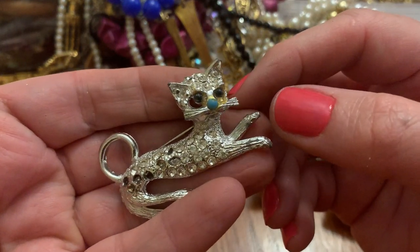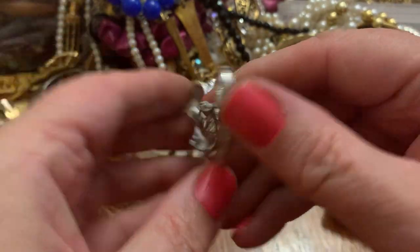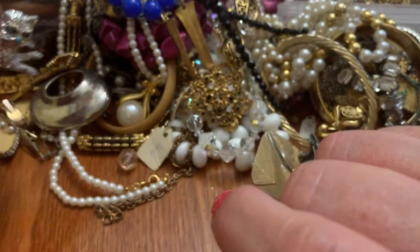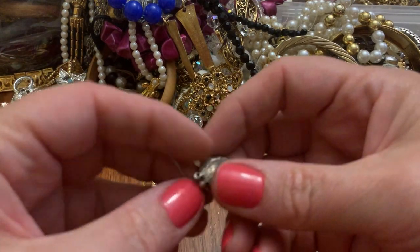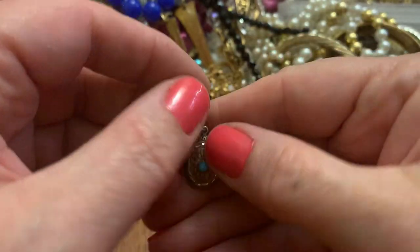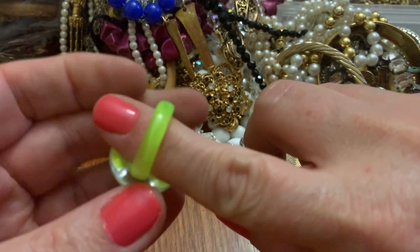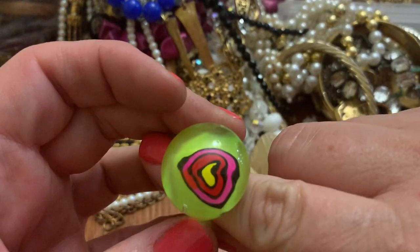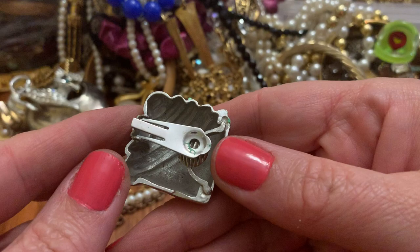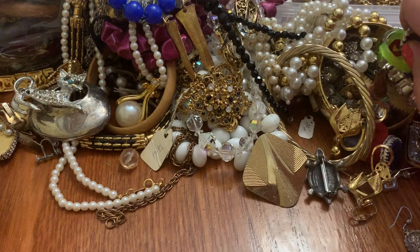Found a kitty. Kind of a weird kitty. Old kitty. Some missing stones. And a blue nose. That was the earring I found. Sterling. You could put that on the other one. Plastic. That's that other big earring. Heavy. Ouch.